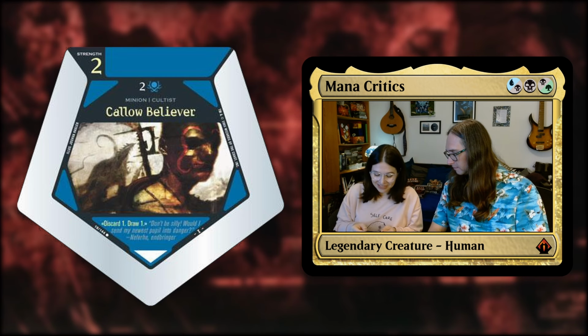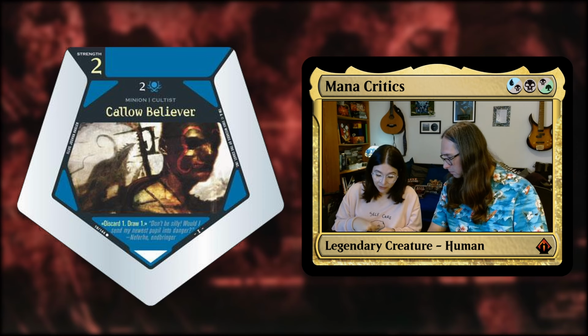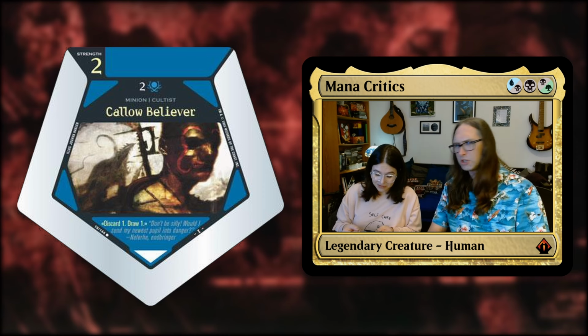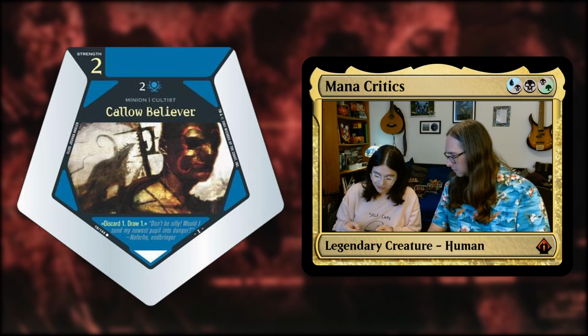Let's see. Our next one is Callow Believer. It's a minion cultist, and this one is a blue card with a blue trigger. Okay. Discard 1, draw 1. It's a looter. Yeah. Well, it's a rummager. It's a rummager. Okay. He's gonna rummage for you. Let's see. Illustration by Joshua Hagler.